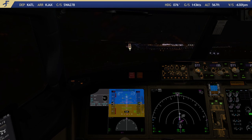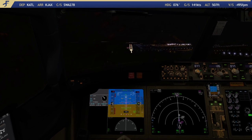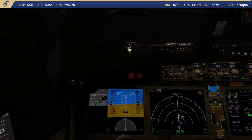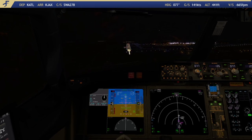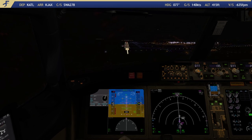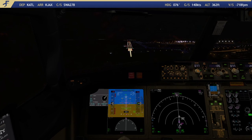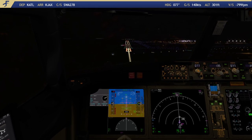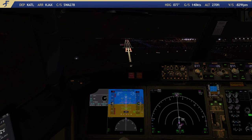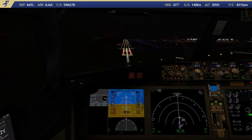Falling a little under the glide slope. A little nose up, try. Falling to the left of the center line here a little. Back on the glide slope. Winds are pushing us to the left. 400. Push to the left. 3, approaching minimums. Continue. Oh, that's not minimums yet. 200, minimums. Continue.